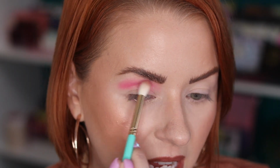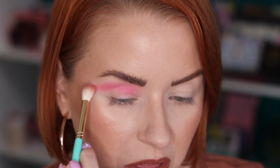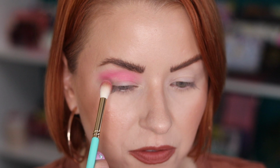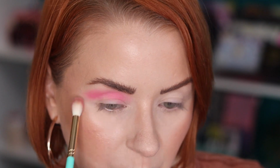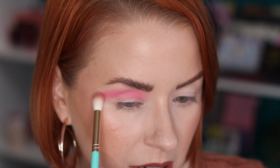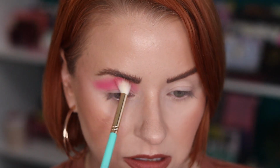Now, I think I'm going to save the liquid shadows for the last 2 looks, and for these first 2, we'll focus on the shimmers that are in the palette. Well, this is a beautiful pink, like a bubblegum pink. Off to a good start.